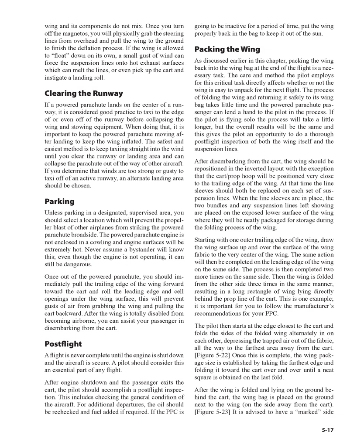If you determine that winds are too strong or gusty to taxi off of an active runway, an alternate landing area should be chosen. Parking. Unless parking in a designated, supervised area, you should select a location which will prevent the propeller blast of other airplanes from striking the powered parachute broadside.